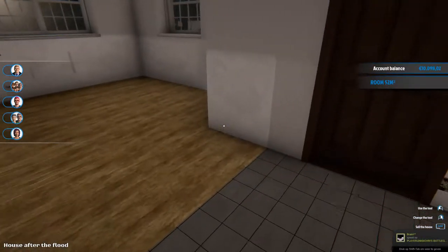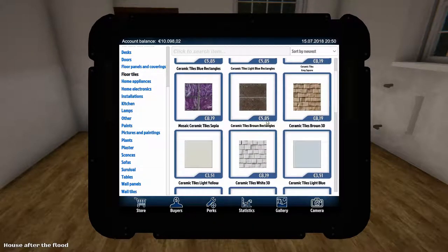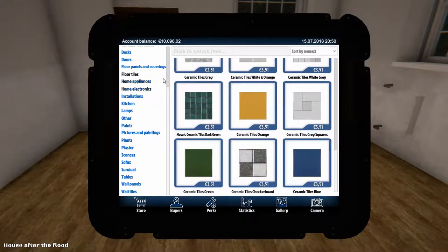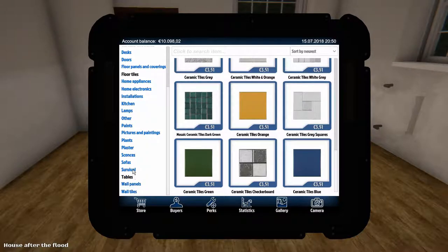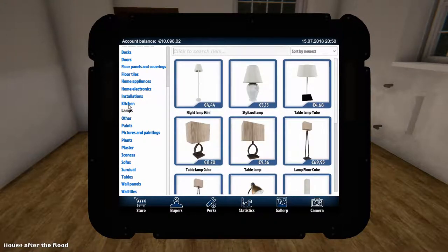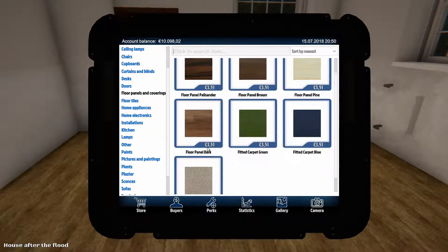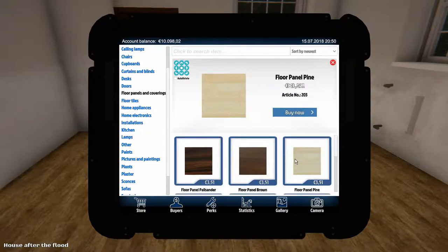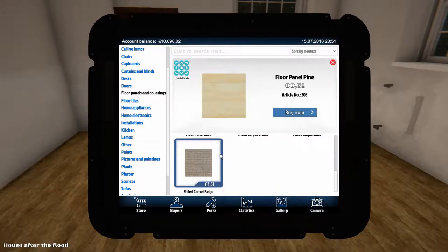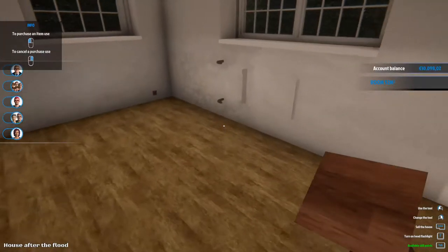Alright. So, now for the floor. The floor needs to be done. Where is the floor for tiles? Should we do tiles? No. Door, ceiling, chairs, wall panels. I don't get it. Floor tiles. Floor, this one. Fitted carpet. No. I do like the floor that's in it, but that color isn't it. I guess we're going to do the little dark one.